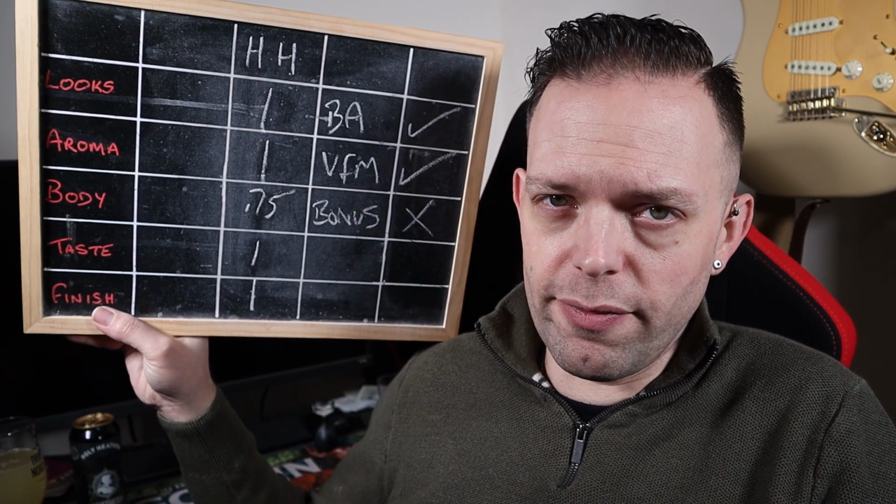Value for money. I can't remember what I paid for it. It was not expensive. So yeah, it delivers. It tastes good, smells good, it ticks my boxes, it's having a value for money bonus. But it can't have the full bonus because it didn't get a full 5 out of 5. So yeah, Holy Heathen's got 4.75 out of 5 with 2 bonus points.